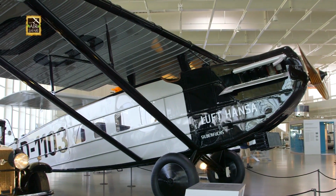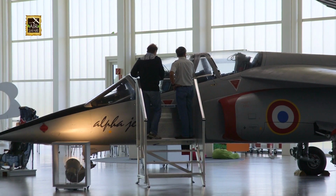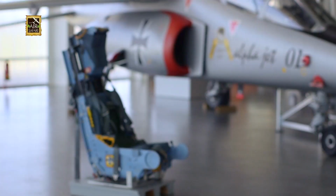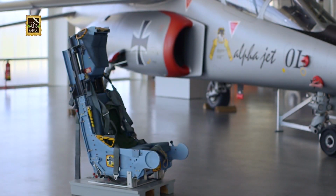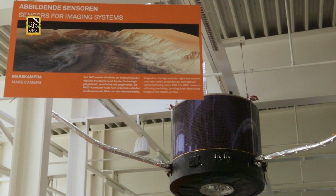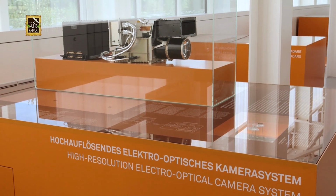Those years saw the development of more aircraft, including the alphajet, which became the standard NATO trainer in the 70s and 80s. Currently, the company is also involved in other fields like defense, satellites, and medical technology.